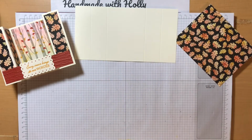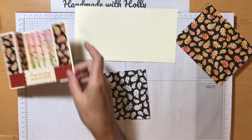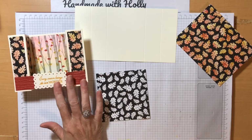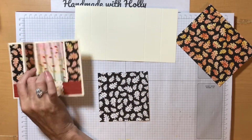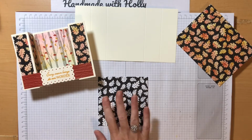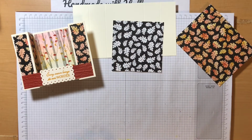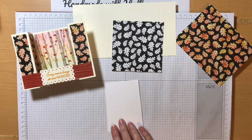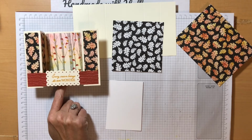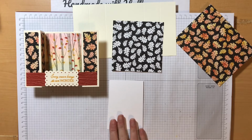In addition to that, we're gonna need a piece of DSP. This measures 4 by 4. And you'll see that seems bigger than what we have here on the card, but we're gonna add our ink and then cut it into our strips during the video. I find that it's easier to do the coloring while it's still in this larger piece size. I also have a piece of basic white, and this is gonna be the back panel on the card where we're gonna make our birch tree scene. And this measures 2 3/4 by 4 inches.